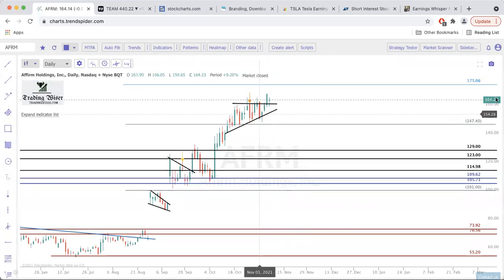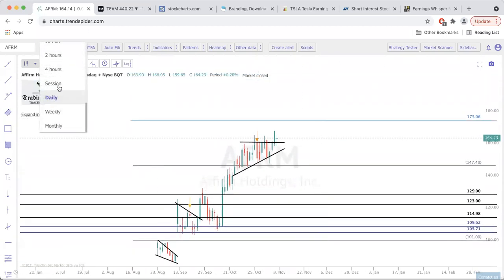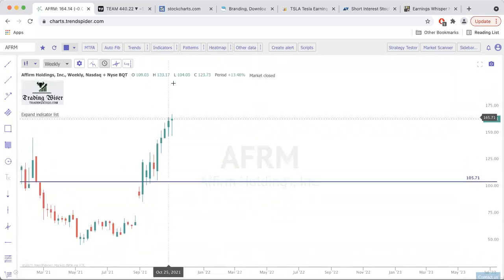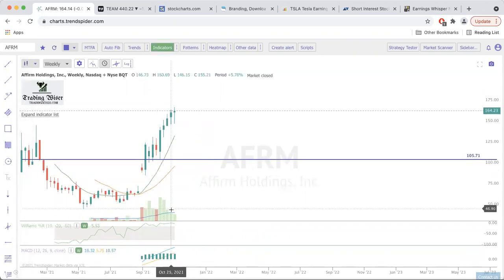I've been holding commons since 126. I think Affirm is heading back to 200 in the next couple of months. The reason is Target and Walmart signed Affirm for the holiday season, so Affirm looks good to me. Look at this low volume, price moving higher. So there's a possibility we can see a pullback towards the 150 zone, 140 zone. But keep an eye on Affirm.